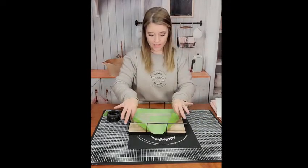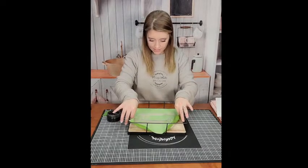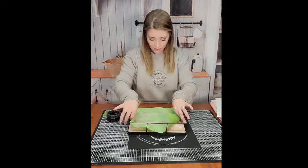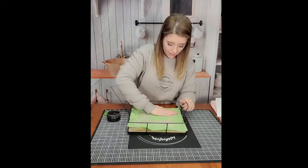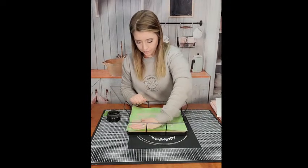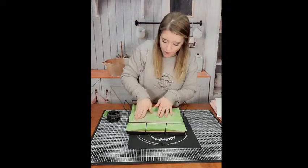All right, guys, so I fuzzed, and now I'm going to put this guy as close to the middle as I can, on the top, middle, sides. Give it a good eyeball look, and I'm just going to smooth it down. No bubbles.